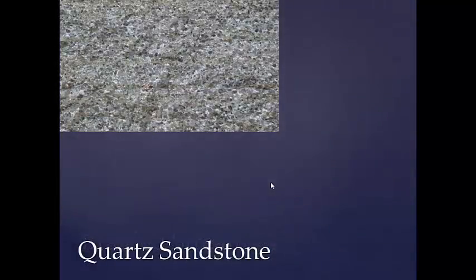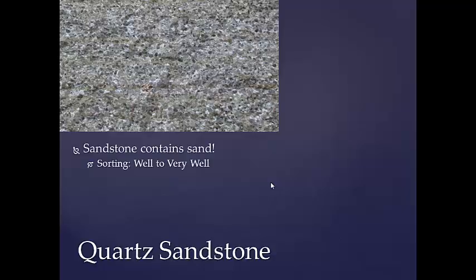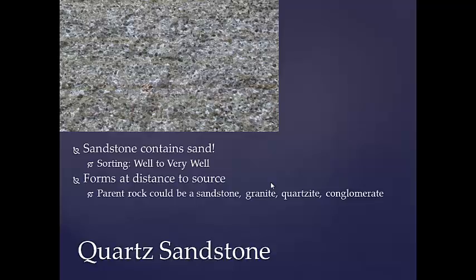Love braided streams. Quartz sandstone is made of quartz and it's made of sand. So the sorting is well to very well. The grains are usually sub-rounded. They can be rounded, fully rounded, but that depends on the amount of time that they were eroded. They form at distance to the source where the energy was not constrained.